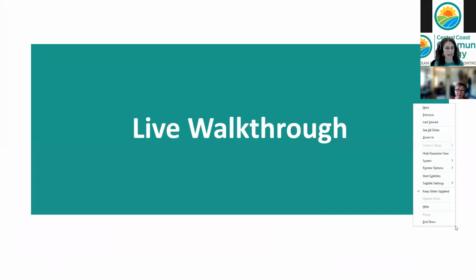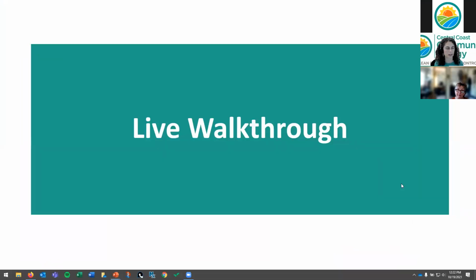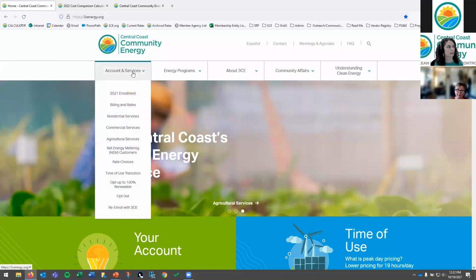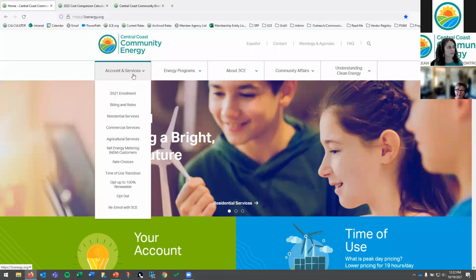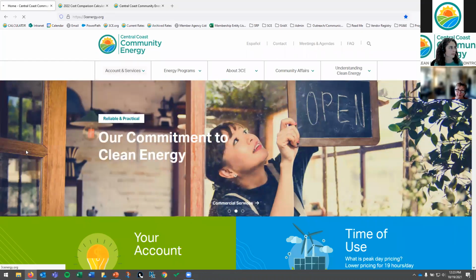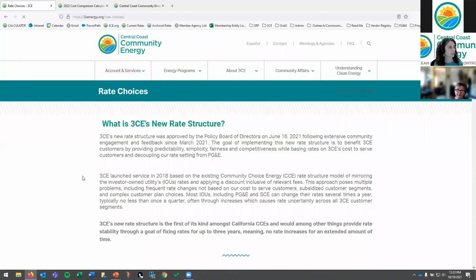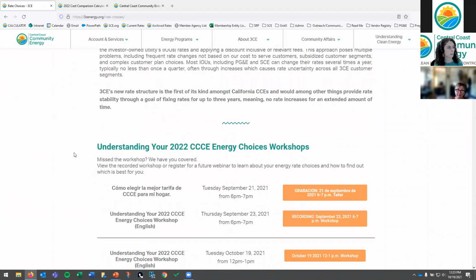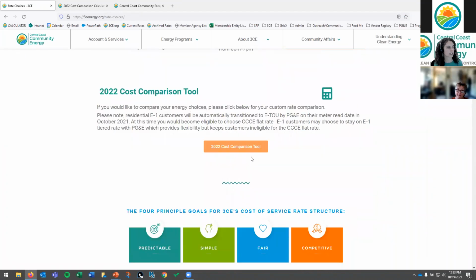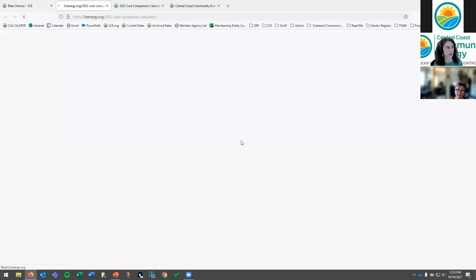Okay, now we're going to go ahead and do a walkthrough. Okay, on our home page, you go to Account and Services, and then you can scroll down to Rate Choices, and you will see about halfway down our 2022 cost comparison tool, which is what I just showed you screenshots of.